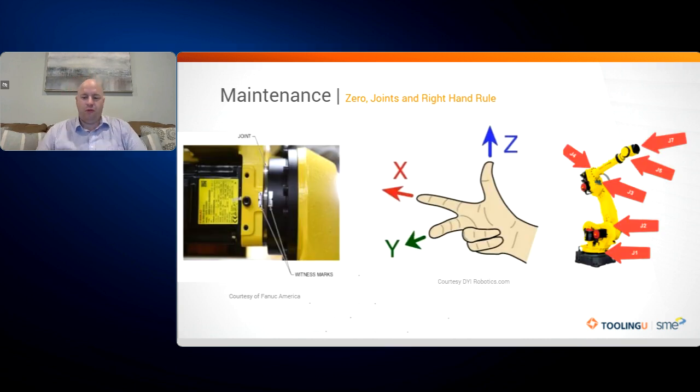When we talked before about calibration of the robot, we need to be aware that a lot of the robots have placards on them. If you look to the left-hand side and look very closely at the middle, where it talks about the witness marks, whether it's FANUC, Yaskawa, or even ABB, these robots have marks that the robot is supposed to be brought to.